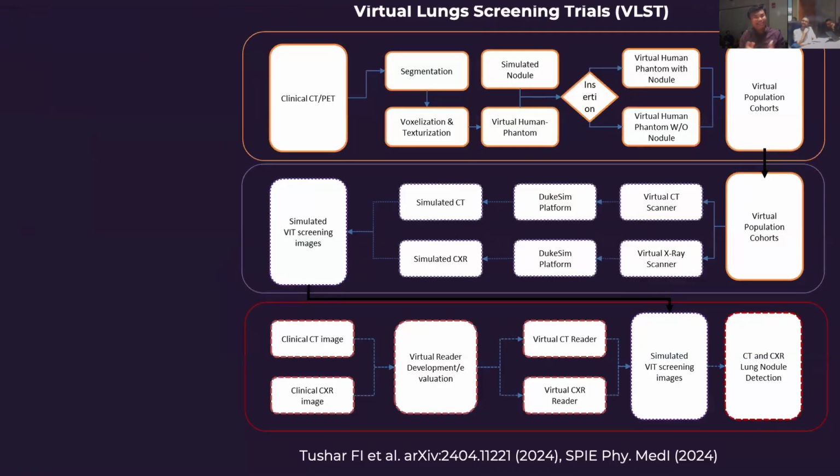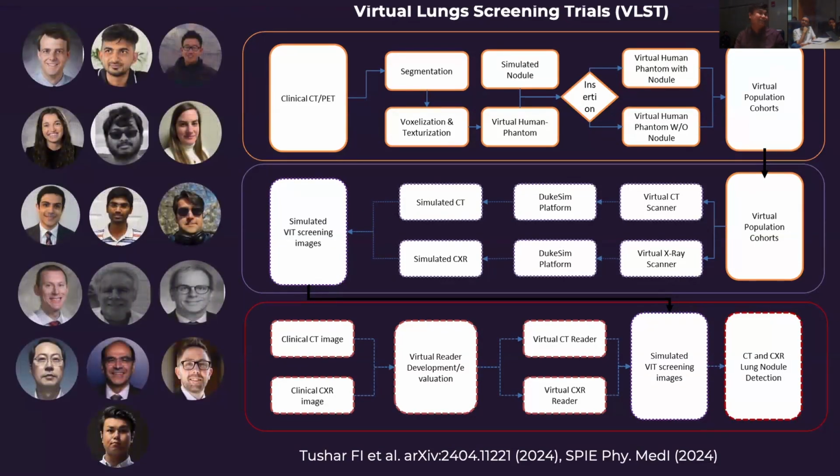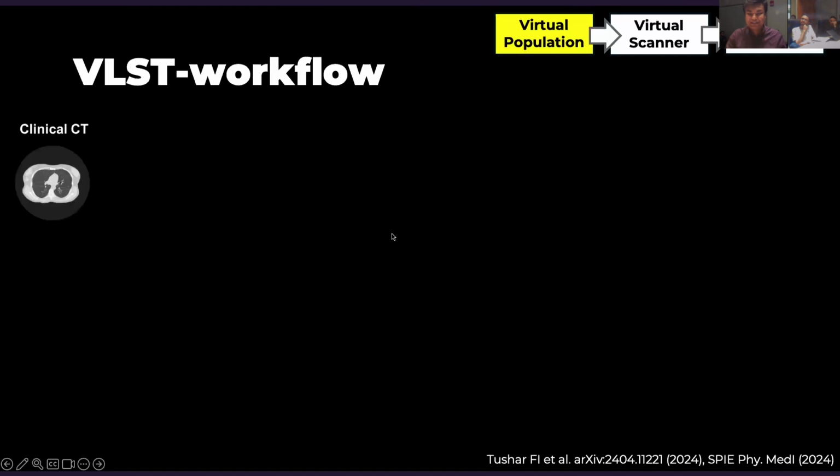So if I show you the whole diagram of what we have been working on over the past year, it is called the Virtual Lung Screening Trial. It would not have been possible without the huge team effort that we had. I put pictures of a few key personnel, but there are a lot of people who contributed to this project. I'm not going to run you through this whole mess, but I'll try to give you an overview of how we did it in about 2 minutes.